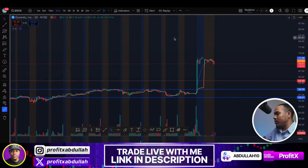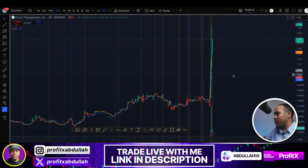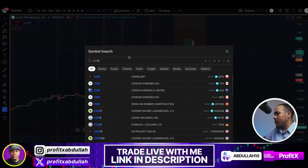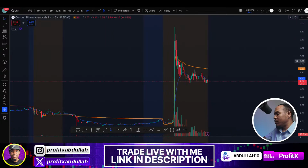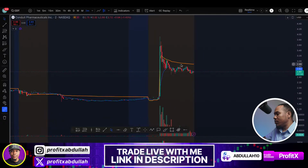I'm gonna keep my eye open on the scanner for smaller price stocks like CYTH. That was a really good opportunity. It was dead in our group, in the community. We were talking about how it was a little bit slow. Some of the other names on there, like Lottery, that one was running up, and CDT, it had some potential here. So I was looking to see if that one was gonna push, but it didn't.